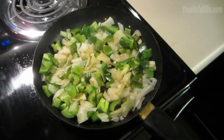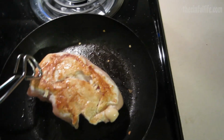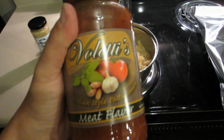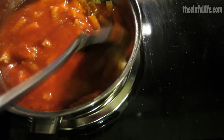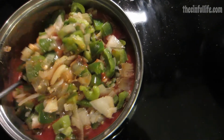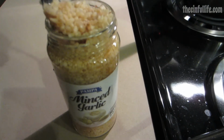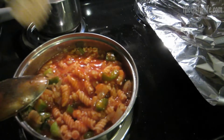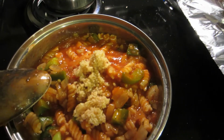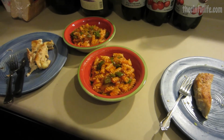And I think the veggies are done, so it's time to move on to the chicken. So now I'm going to saute some chicken. Now I'm going to add my sauce. Mix that up, and then I'm going to add my veggies. And mix it all in. I'm going to throw in a couple of tablespoons of this minced garlic, like so. And mix that in. Sunday night dinner is served.